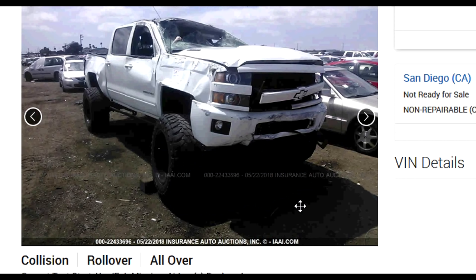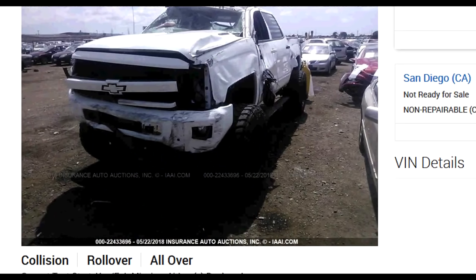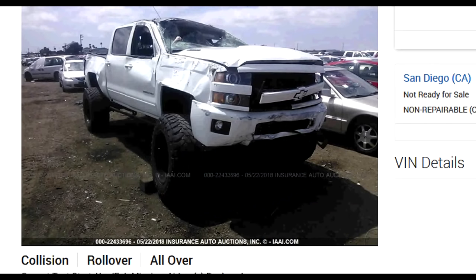Looks like the antenna's still there. But yeah, maybe that's the rest of the antenna right there. I have no idea, but truck looks pretty good nonetheless. I could probably fix it up, you know what I mean? Get it back on the road, off-road beater truck, Duramax. Definitely a scary sight to see though.